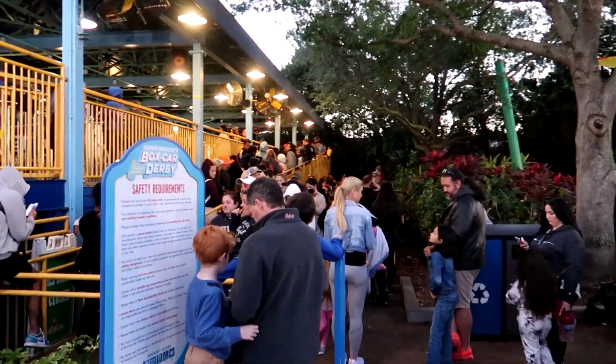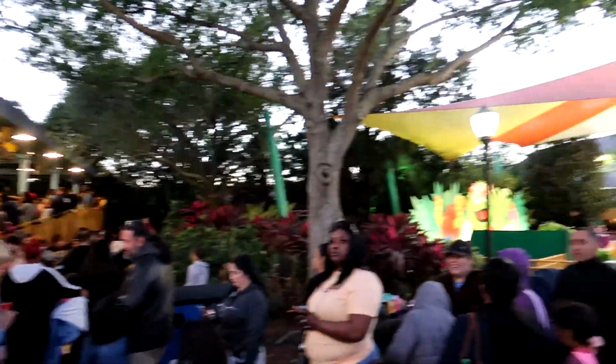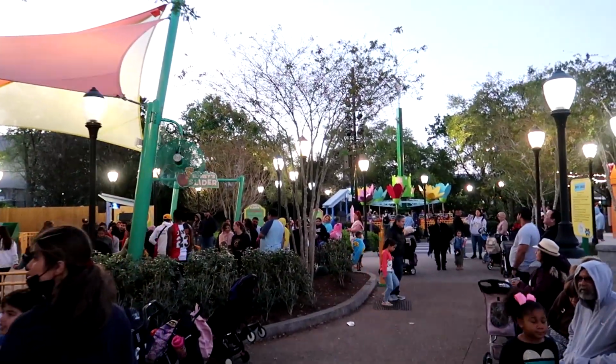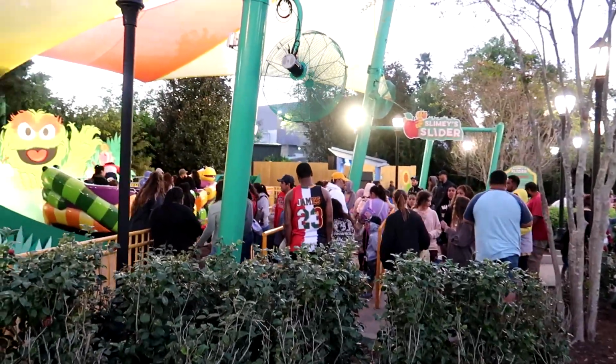Look at this, massive Super Grover's Box Car Derby. Bit of a different sight to Busch Gardens, isn't it? When I was at Busch Gardens, I walked straight on the junior coaster in their Sesame Street land. Crazy.